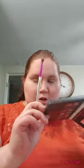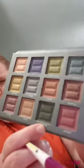So that's in the crease. So now we're going to take this brush again, the one that we used for the base. And we're gonna go in with this darker shade called Cinder. It's like a dark green, almost like a hunter green, or a dark emerald even. And I don't know, it's one of those. And we're just gonna kind of go on this outer corner right here.